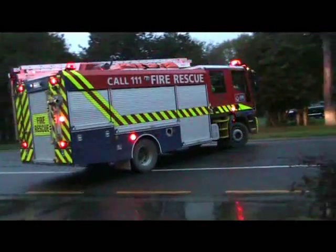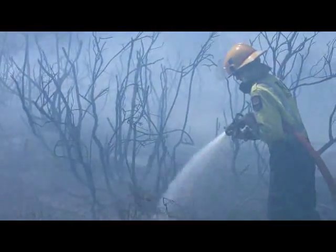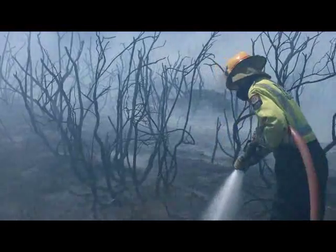Trucks roll, the community know they're in safe hands. It matters little the task, the location, or the time of day. So it's about 11 o'clock at night, and the call out at the moment is to a hay shed fire. So a call out like that requires two trucks as well as the tanker. So 417's away.